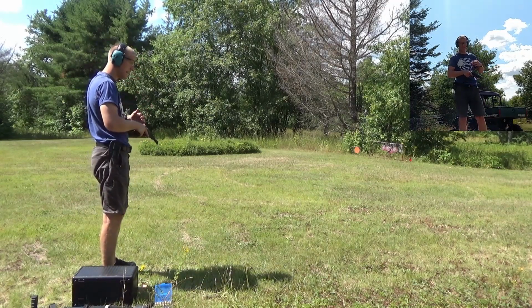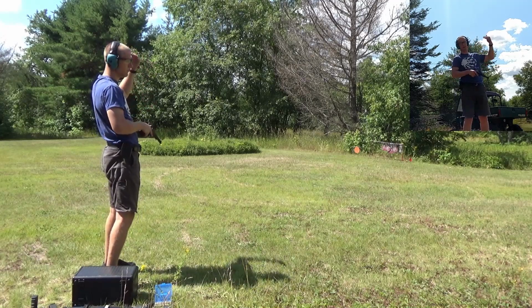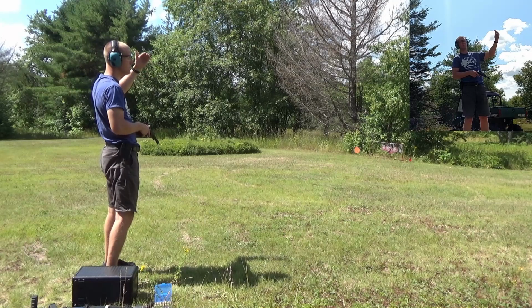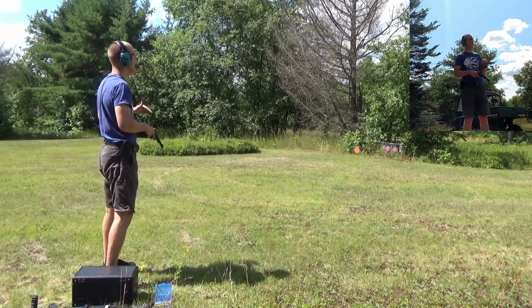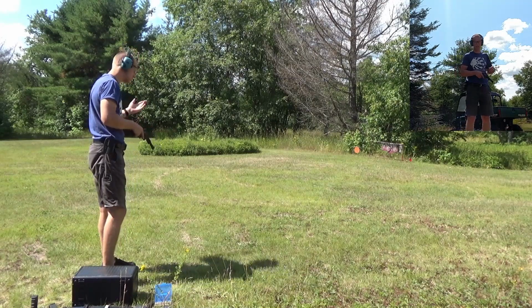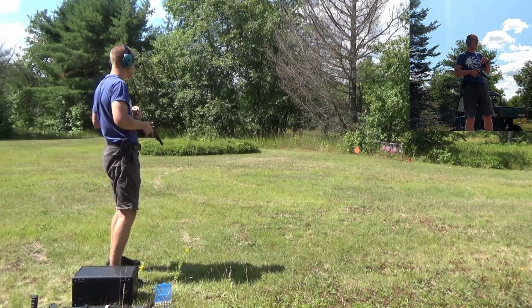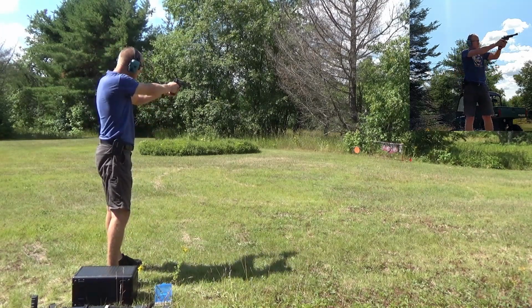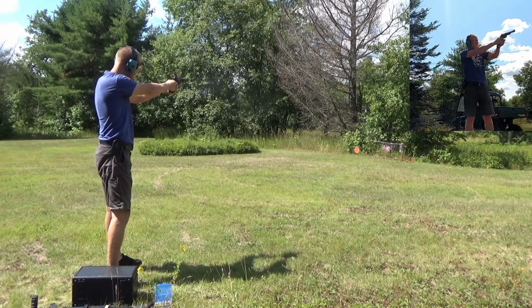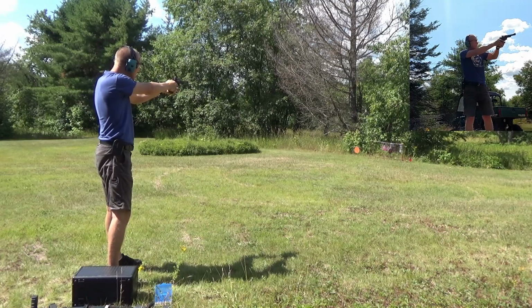The 357 Magnum, however, has a lot more velocity. It's 1,300, 1,400 feet per second as opposed to less than 1,000 feet per second. So a lot more velocity, which translates to a lot more energy. So you'll see the difference just in the recoil of the firearm. Hopefully we'll see some difference in how it hits the plate as well. So here's a 38 Special. And here's a 357 Magnum.